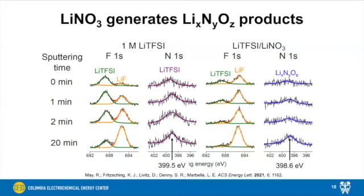Yes. But I guess the conceptual question I have then is, let's say instead of these small molecule liquids, you have a solid polymer as your electrolyte. How does that affect the diffusion of those nitrate species? How does that affect the formation of the SEI? Does it change anything about the chemistry to have an immobile solid polymer phase as opposed to a mobile liquid phase?